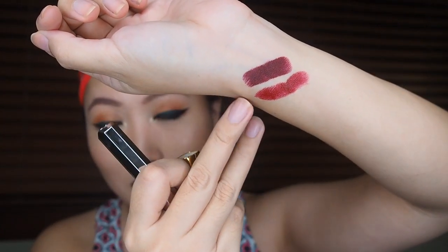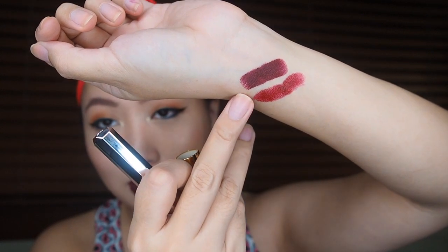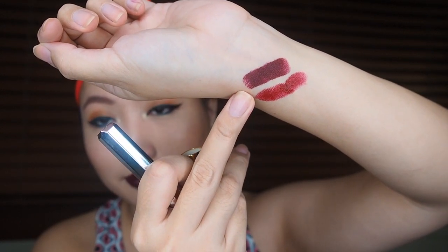Yeah. So this is the shade Griselda. It is a lot darker than I was expecting. I was expecting it to be the same color as my 35mm of Pat McGrath, and it's not the same color, because I'm just swatching it for you right now. I can't for the life of me find any swatches that could actually match them up. So this is 35mm Pat McGrath, and this is the Fenty Beauty Mattemoiselle in Griselda. Okay, so it's a lot darker, and it's a lot more berry toned.